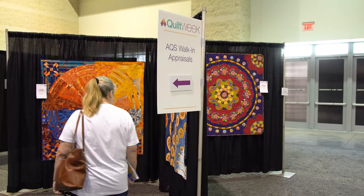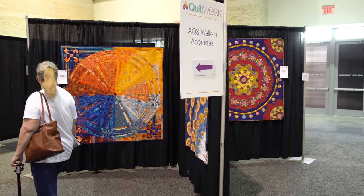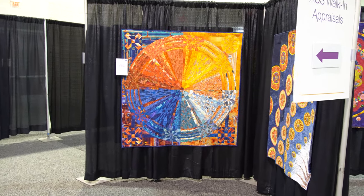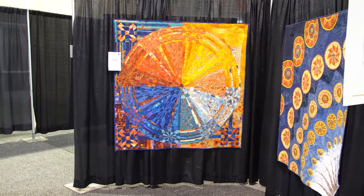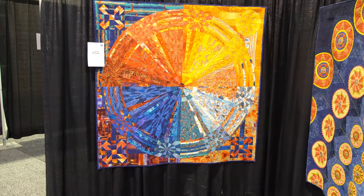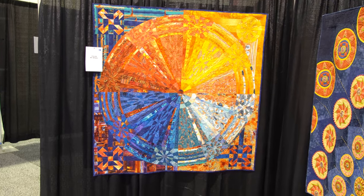This is a beautiful example of a range of colors creating an effect in a quilt. This was one that I spent a bit of time just staring at and looking at exactly how this quilt was put together.